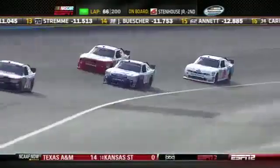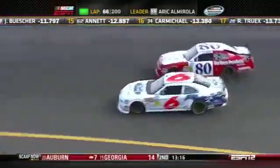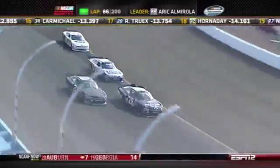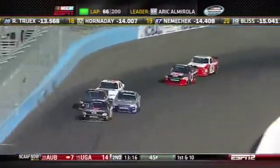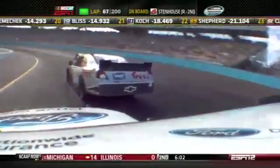All right, thank you, David. As you saw how close it was, Ricky Stenhouse Jr. wasn't kidding. He said, I'm going to be as aggressive as I normally am. He is right behind Eric Almirola, and they've got 2 slower vehicles in front of him now. Yeah, he actually stuck his nose in there and was looking at trying to make it 3 wide off of turn 2. He wants the lead, to get that extra bonus point.